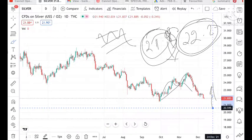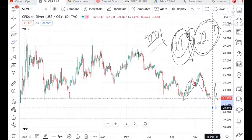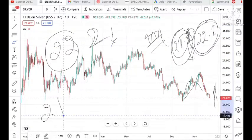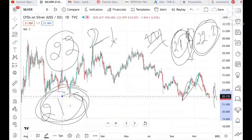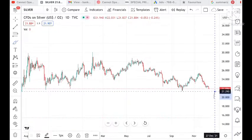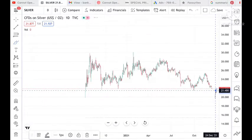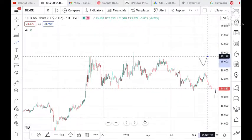As I have already told you in my previous video, you can go and check, where I told you that if the price goes below a level of 22.2, then there is a probability it can go and touch a level of 21.9, and a probability it can go further low. Now if we look at the price, the support is coming at around 21.480. This is a big support where we can see a bounce back. Chances will be very high we can see a bounce back from this level.